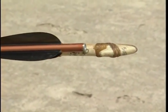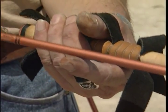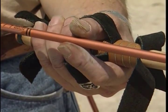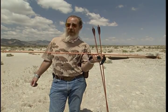You mount the base of the spear. You grip it with your thumb and first finger, and you're armed and ready to go elephant hunting.